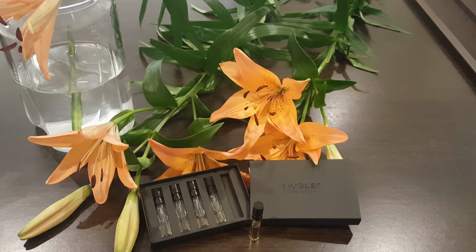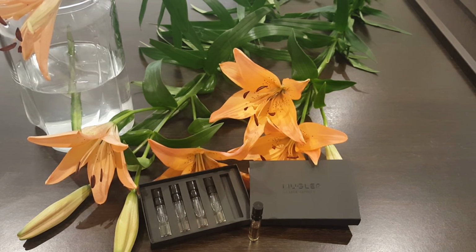It gives you a blast of its fluffy powdery goodness in the start, and then after an hour and a half, it becomes this woody, soft, very soft, kind of like a woody, soft skin scent. The powder just disappears, basically. I would have loved if the powder stayed to the end, but it really doesn't.